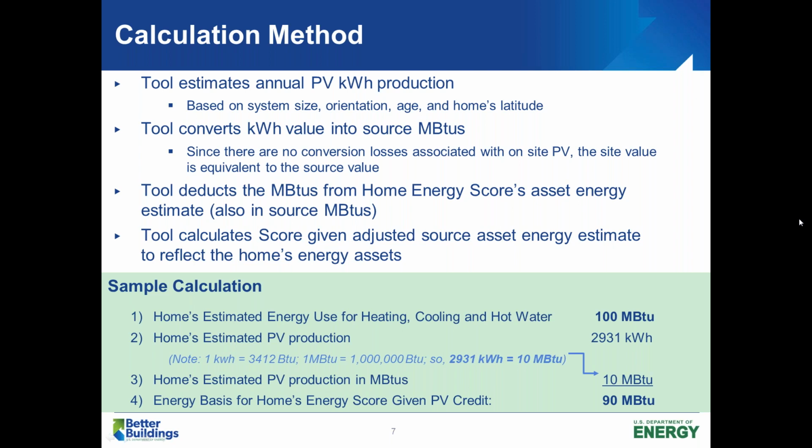The tool allows for two ways to enter the data. You have to enter the age of the system and the orientation, and then you can either enter the number of panels, at which point we'd make some assumptions about the panel size and their output, or you can enter the actual DC kW being generated by the system. So if you know what the effect of the shading is, then you'd go with the kW method.